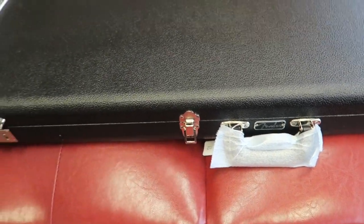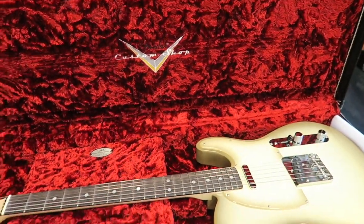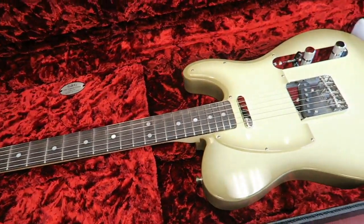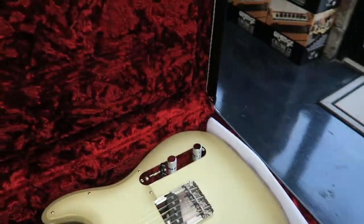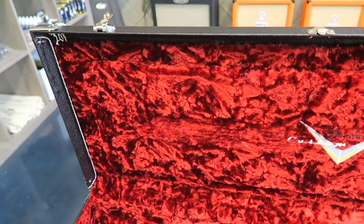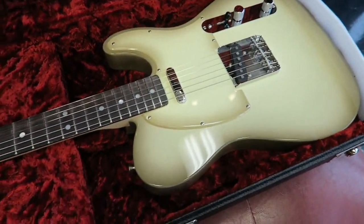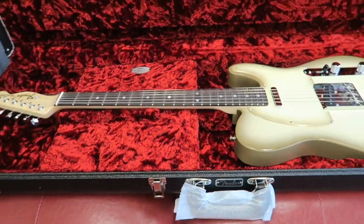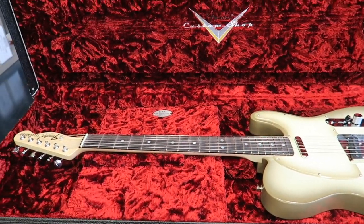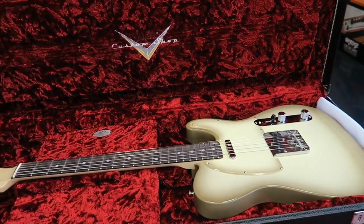All right, here we go. Drum roll. I'm going to kind of back up. It is a Fender Custom Shop TELE 67, and man, the case is beautiful. Wow. I've seen tons of pictures of the case and the guitar, and I have an awesome TELE. A lot of you have seen some of my collection. I never finished my guitar collection videos. I still intend to do that.